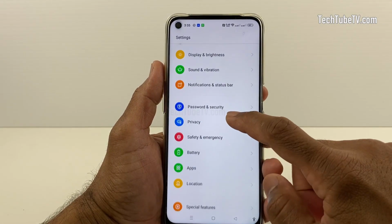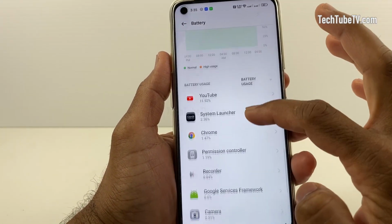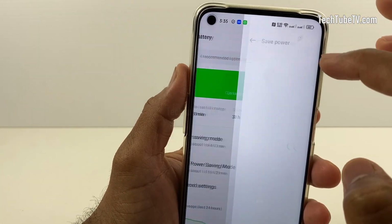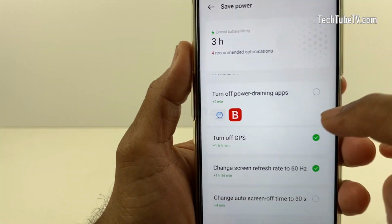In Android 12, if you go under Settings and Battery, the system will show you the device's battery power information and usage statistics. At the top, there are the recommended optimizations. Click on this and you can select any recommended item and extend the battery life as shown. It allows you to extend your phone's battery power longer until its next charge.